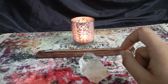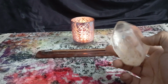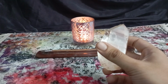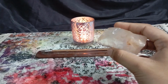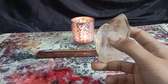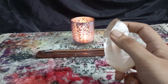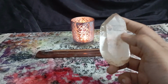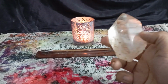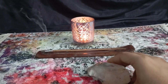I am Rupam Chatterjee and today I'd like to discuss another variant of clear quartz, that is the Lemurian quartz. At first glance, it seems to be a clear quartz, but Lemurian quartz has a special characteristic, that is the longitudinal striations on its surface. Now what exactly is Lemurian quartz?